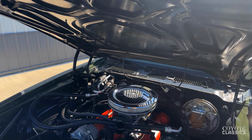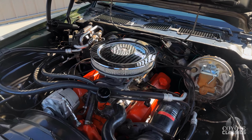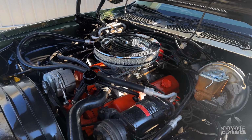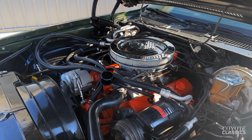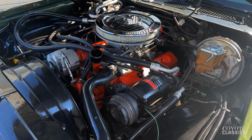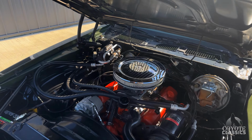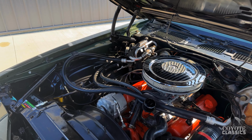Look at that. It's nice under the hood. That's very nice. Nice green paint under there, power steering, disc brakes in the front, headers. It's a beefed up car. And it looks like it has factory air. Yeah, it's an older repaint, but done in its original color. This was dark green poly from the factory. Inner fender paint's really nice.